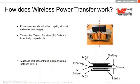To achieve this, ferromagnetic plates are placed behind both coils. And these plates help to direct the magnetic flux. So we need most of the flux to flow over the side of the coil and not behind it. So in this way, the system is able to concentrate the magnetic flux to avoid any kind of leakage and improve the coupling between both coils.